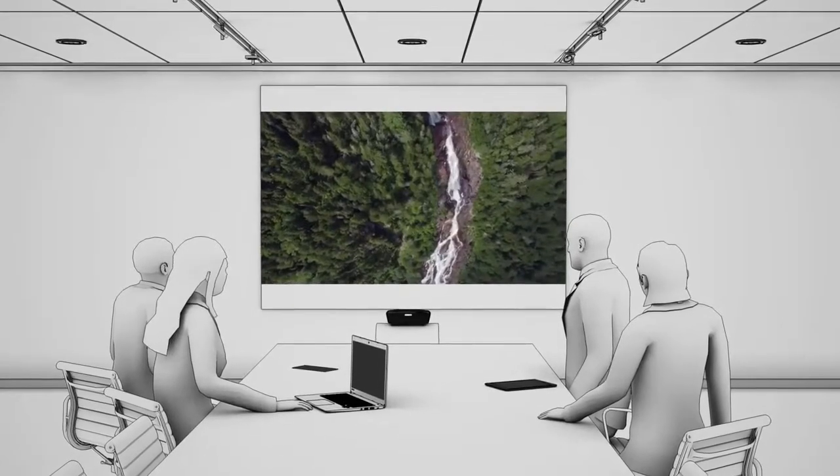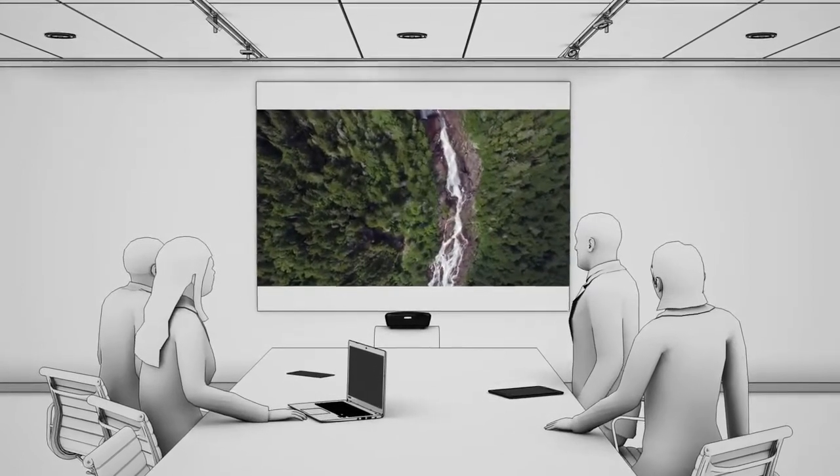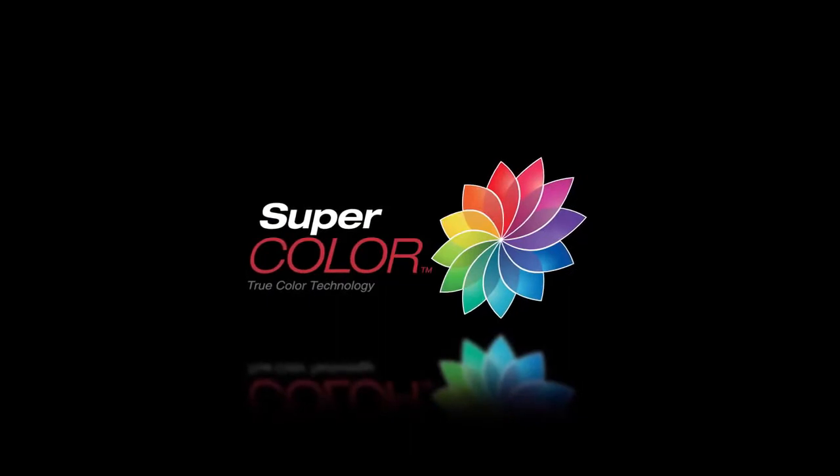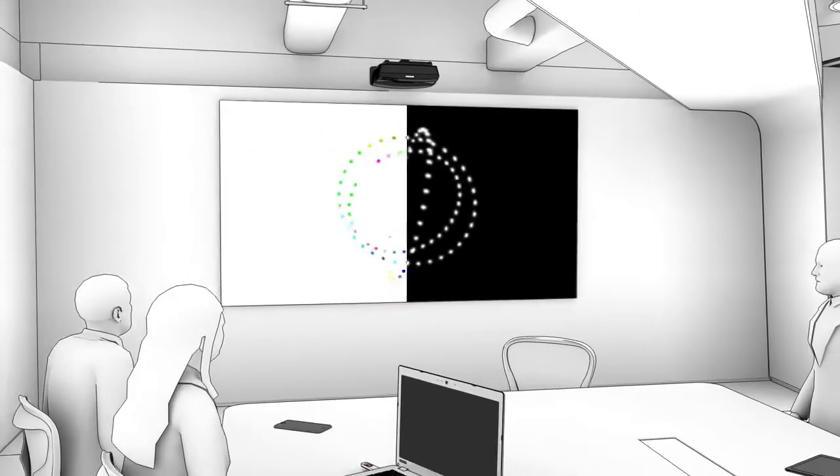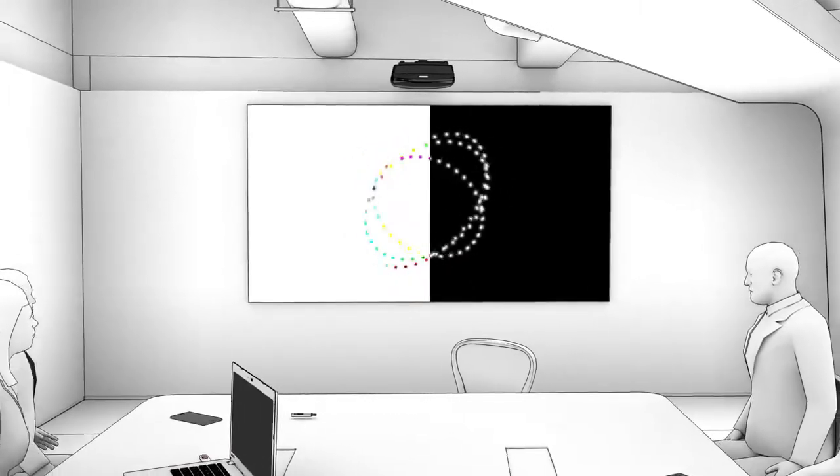A 0.25 ultra-short throw ratio allows you to place these projectors just inches away from a wall or screen to give you a huge image for less cost than a comparably sized display. Our exclusive Super Color technology delivers a high brightness output of up to 5,200 lumens and a 100,000:1 contrast ratio, allowing these new laser projectors to strike a perfect balance of color and light so that multimedia presentations are brought to life, even in large rooms with high ambient light.